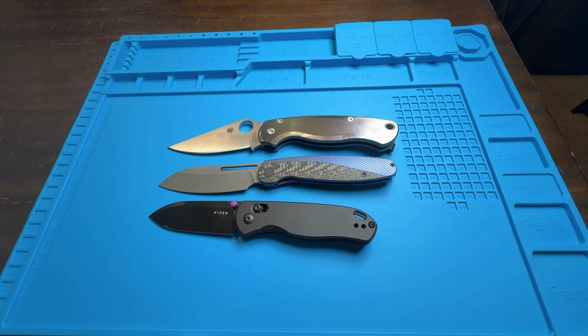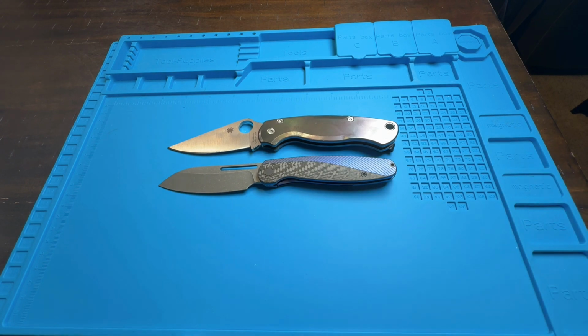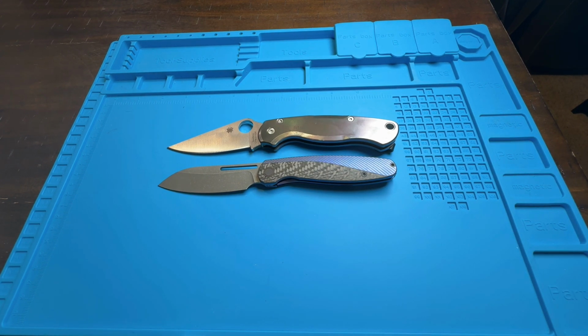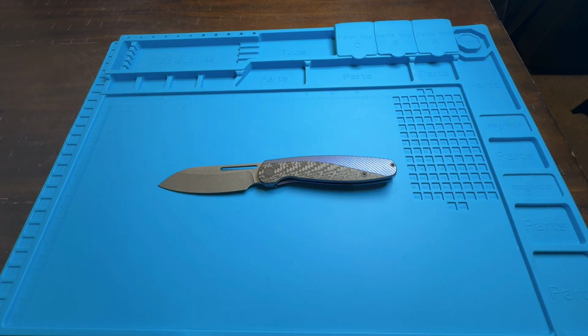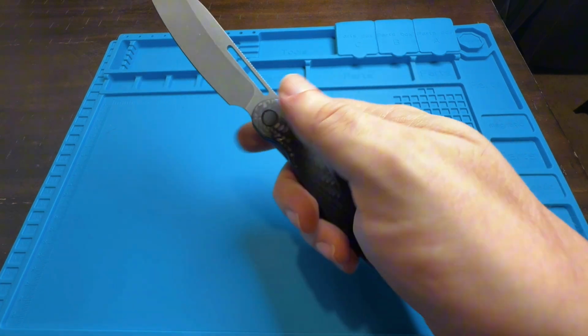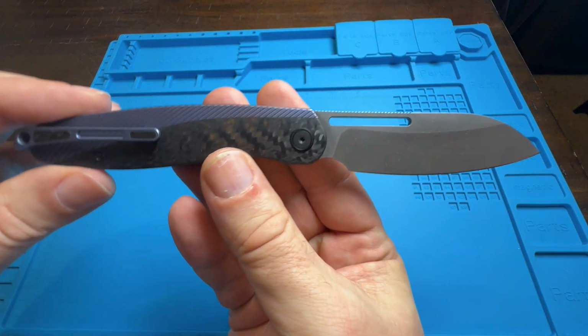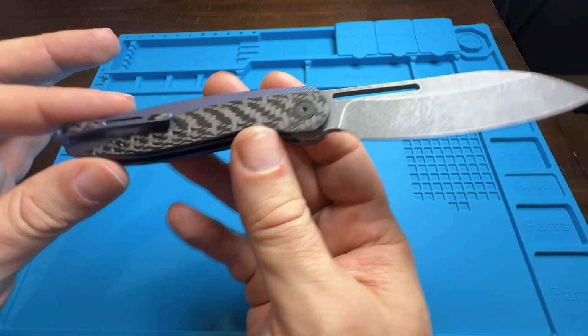So is this the perfect knife or the knife of the year? And I would say that this may be, if you're right-handed, a right-handed carry, because this is right-handed only, and you have light-duty tasks, and you enjoy your EDC gear to be as stylish as it is functional, this could be the knife of the year contender for you.